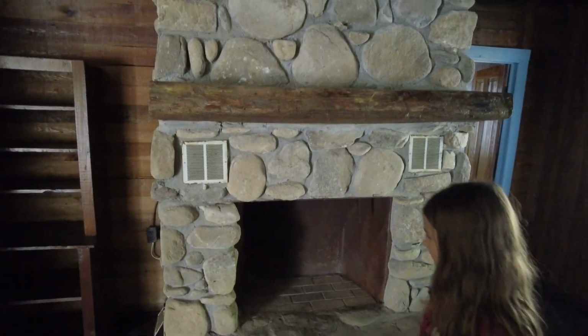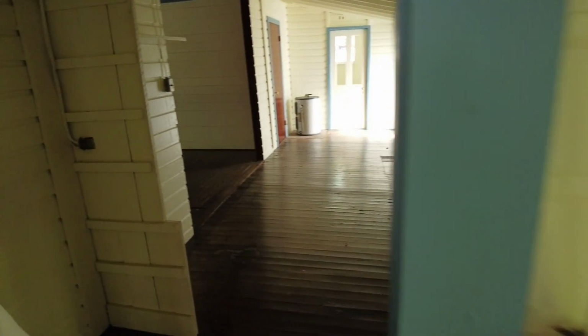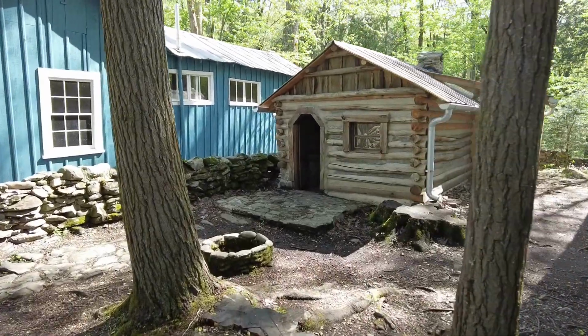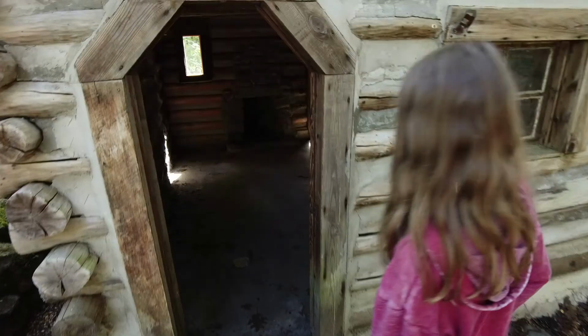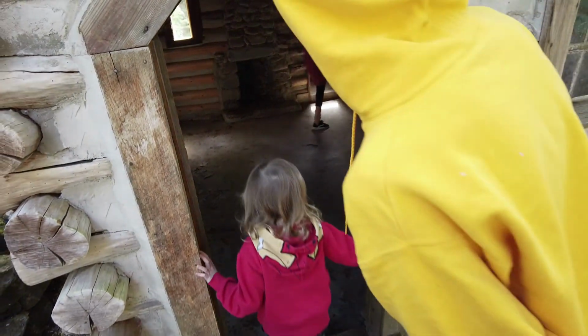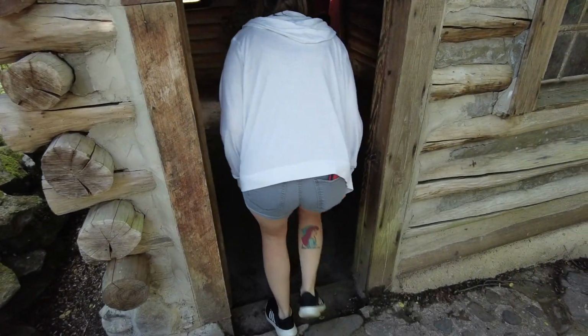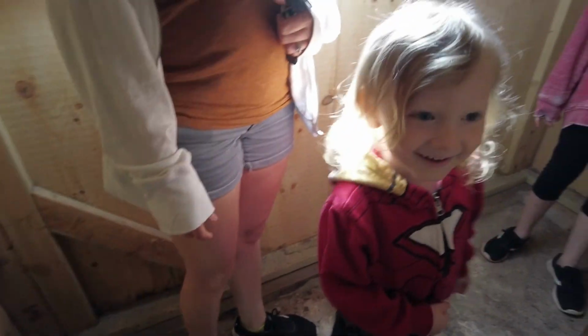Oh, that fireplace is really cool. Hey, water heater. Yeah, this is like your classic built-ins. Look at this little house. Fire pit or something. It's a little tiny house. It's like a log house. Watch your head. Oh my gosh, it looks like a little bedroom.